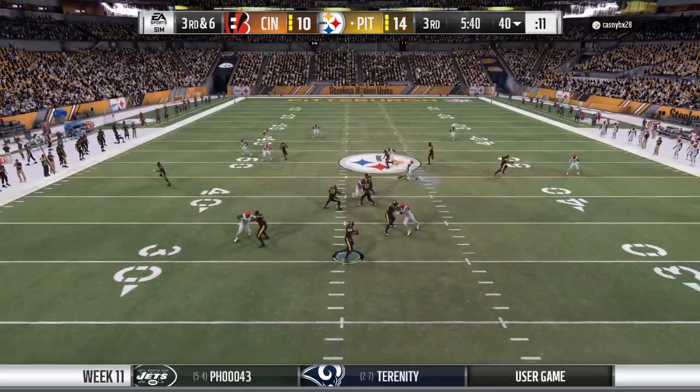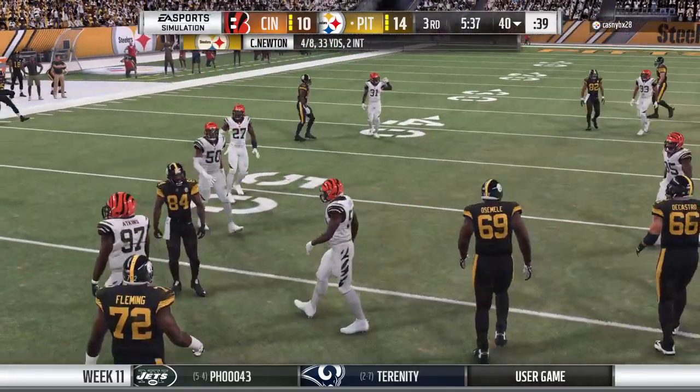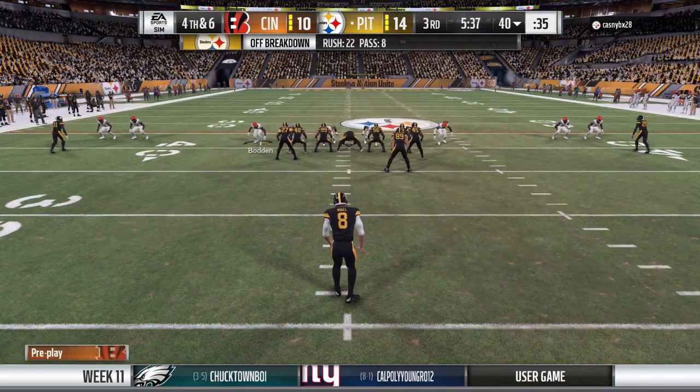On third down, Newton. And he couldn't hang on to it through the contact. Incomplete.